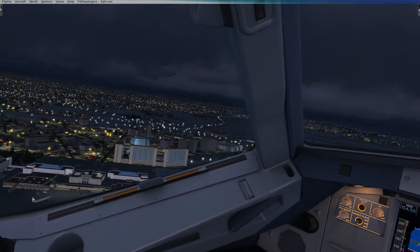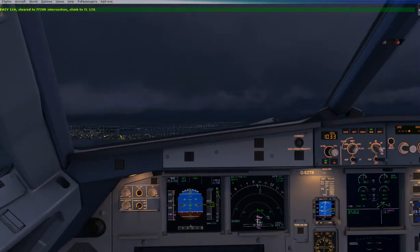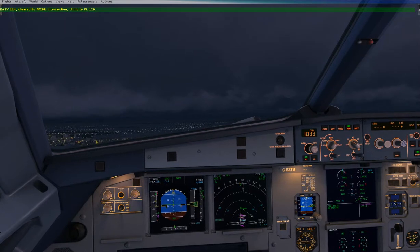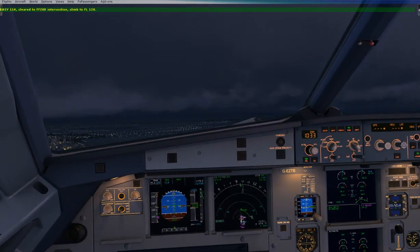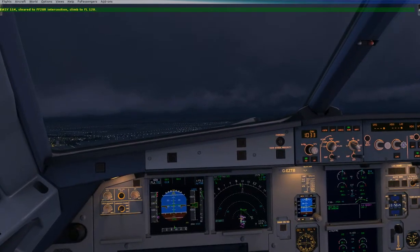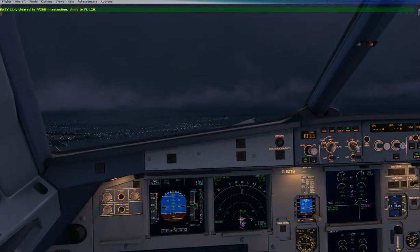Roger, control, EasyJet 114 with you on 500 for flight level 45. EZY 114, cleared to the set FF28R intersection. Climb to flight level 120. Cleared FF28R intersection. Climb into flight level 120. EasyJet 114.